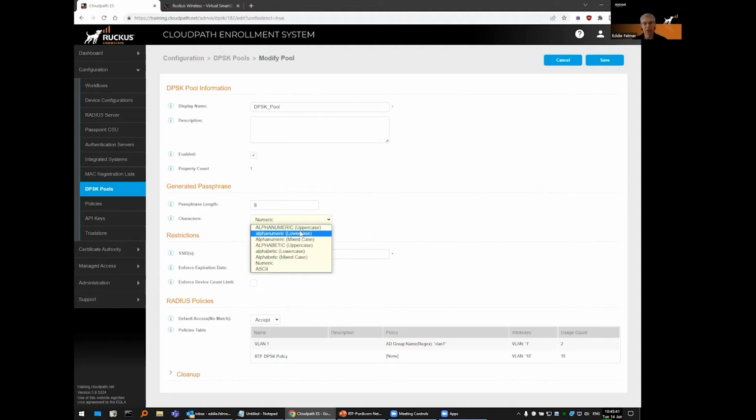You've got various different forms that you can have a DPSK created in. You can have just uppercase, lowercase, or mixed case. It can be alphabetic, alphanumeric, numeric, or random ASCII. When the DPSKs are created, you can either specify what the DPSK is if you're manually creating one, or you can let the system randomly generate one based on what you select here. So I'll just leave that as numeric.